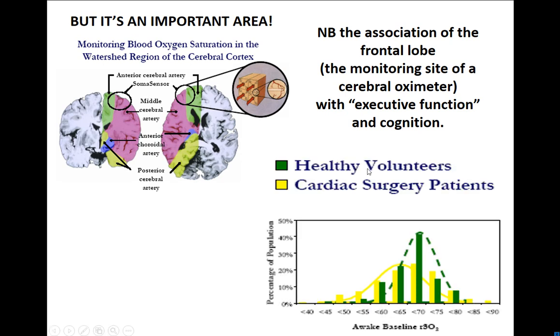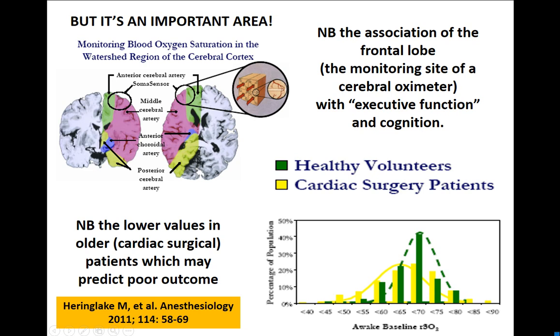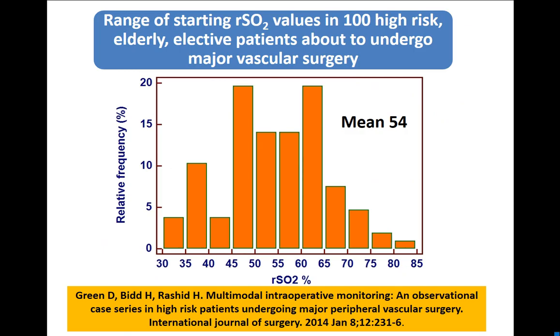Now I mentioned that in healthy volunteers, although the average may be 70%, there is quite a bandwidth of values. But what we can also say in cardiac surgical patients, sicker patients, the average value is lower and the spread is much greater. And as Professor Matthias Herringlacher showed a few years ago, lower values in older cardiac surgical patients may be associated with poor outcome. My own series, which I'll mention at the end, showed a mean rSO2 of 54, which is considerably lower, with some patients actually having values below 45 or 50.